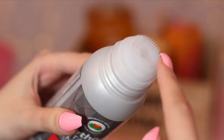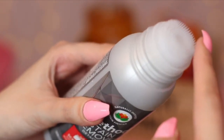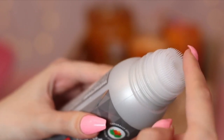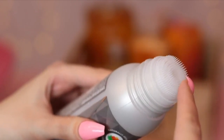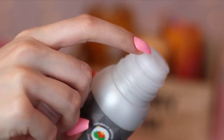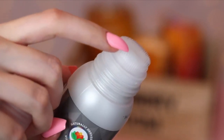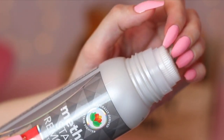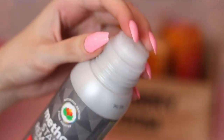Isn't this cool? The stain remover has a built-in brush. Look at these tiny little bristles. There's some little soft pricklies. Tick, tick, tick, tick, tick. They feel really cool to touch, actually. Like, they're prickly, but soft. Designed to, I think, get in the fabric and kind of scrub a little bit, but gently.